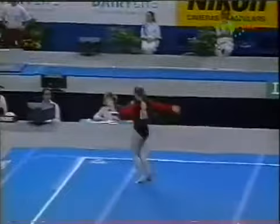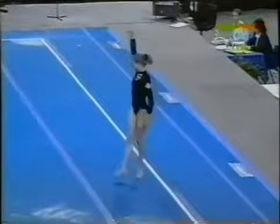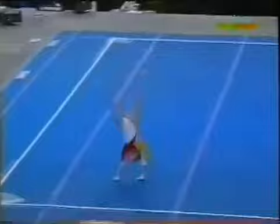Nice vault there. Oh, nice there. Handspring straight front, tucked front. Full twisting front somersault into straight front somersault, walk out. Handspring, fly spring. Full twisting front fly spring, walk out. Arab spring straight back to one.